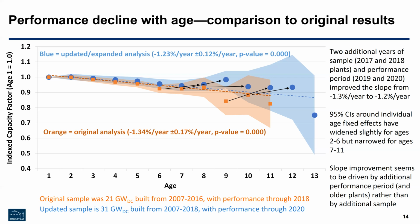The second hypothesis is simply that it may be easier to recognize and then eventually address performance issues that persist for more than a few years. But of course, both of these hypotheses are really just pure speculation at this point. So again, these results are for the entire sample.